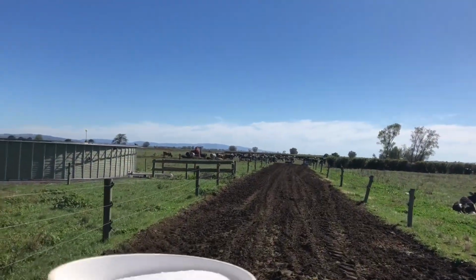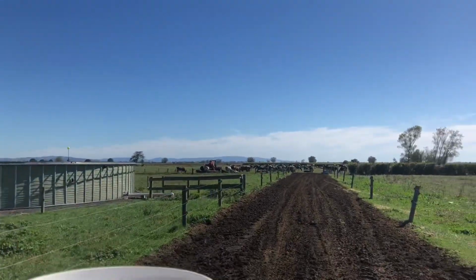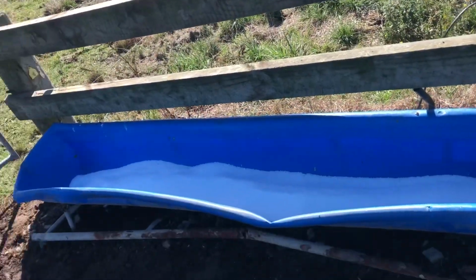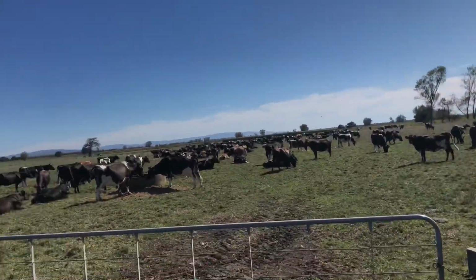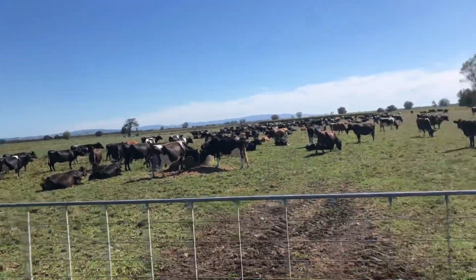5:57, you've already seen it go. Just going to give the cows some salt in this little blue trough down here, just by the cows. There we are, salt's all done. Be quite surprised how much the cows like the salt. Girls are looking happy, all sitting down full.